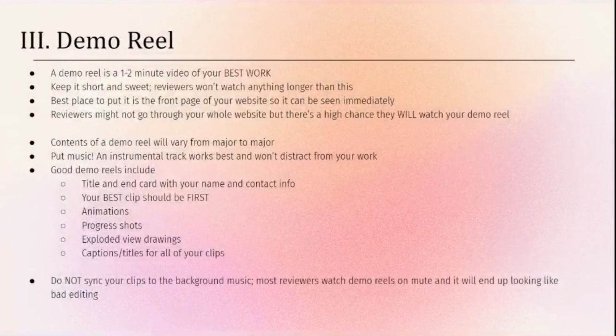Another really, really important thing to have is a demo reel, which is a 1 to 2 minute video of your best work. You have to keep it short and sweet because reviewers won't watch anything longer than this. The best place to put your demo reel is in the front page of your website so it can be seen immediately. Reviewers might not go through your whole website, but they will go through your demo reel.